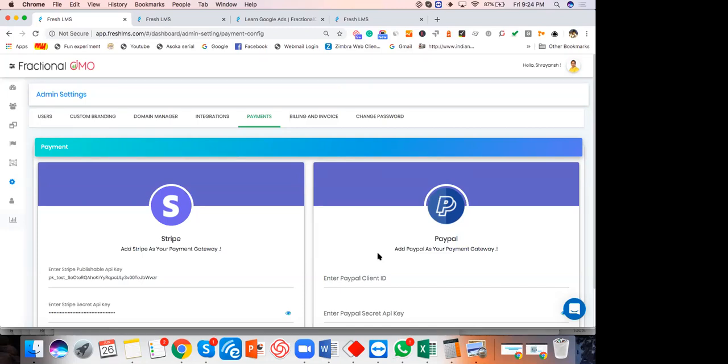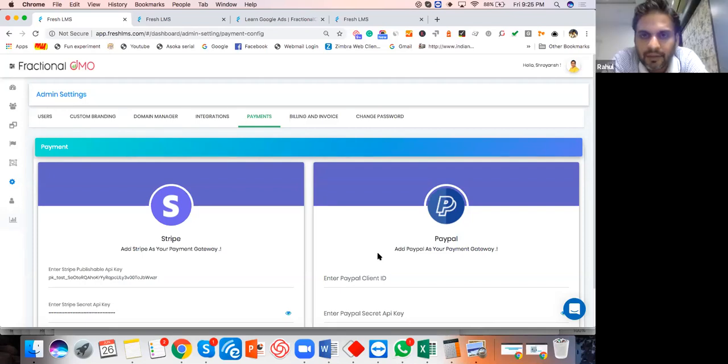When somebody buys a course, is there an option to take them to a thank you page? Maybe there's an upsell or another product there. Yes. So right now, as I said earlier, the upsell, right? This is a very good question. What we have done is that when a member logs in, we are showing two sections, enrolled courses and other courses. So every time he logs in, he sees the other courses section where he can do a free preview and buy that.